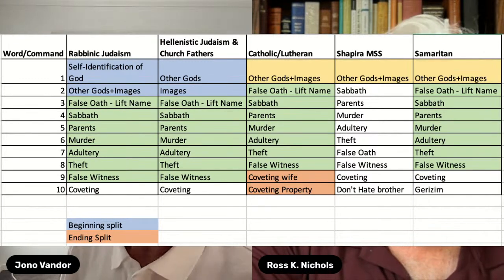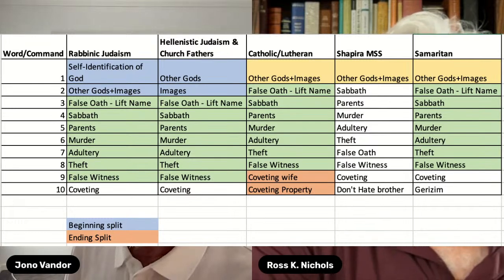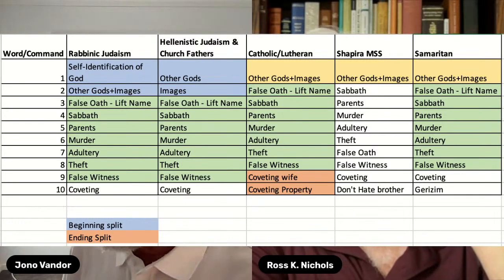Wow. That's a lot of commandment there. That's a lot of words there. Yeah, I was just about to say, but you know what?